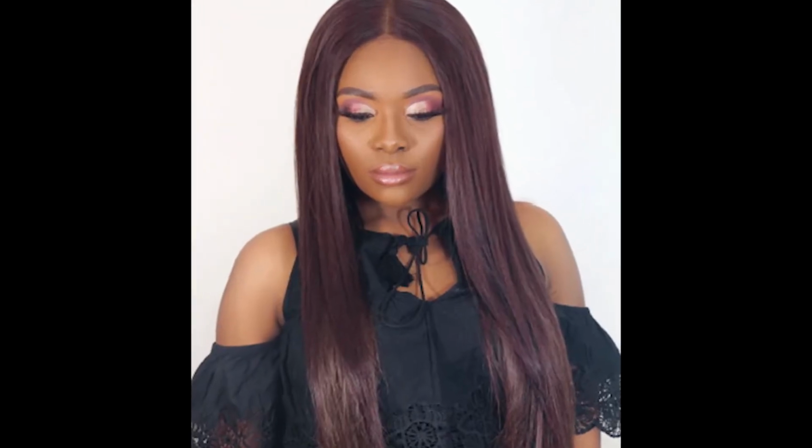Emma's Hair London literally killed it, and we just finished it off with the aloe vera spray, and then she just threw on the wig just to show you guys how it's done.